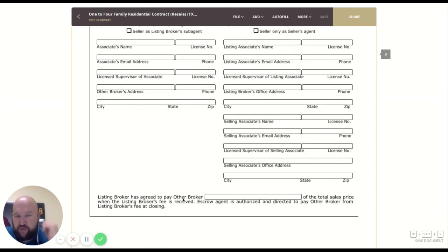Listing broker has agreed to pay other broker blank of the total sales price when listing broker's fee is received. You don't get to change what is in the MLS. Okay, this is a very important rule for the multiple listing service. If someone is offering a 2% commission and you show that house, you've accepted a 2% commission. You cannot go in here and write 3% and say, haha, fooled you. It does not count. It does not apply. As soon as you have shown that house, you've accepted a 2% commission.